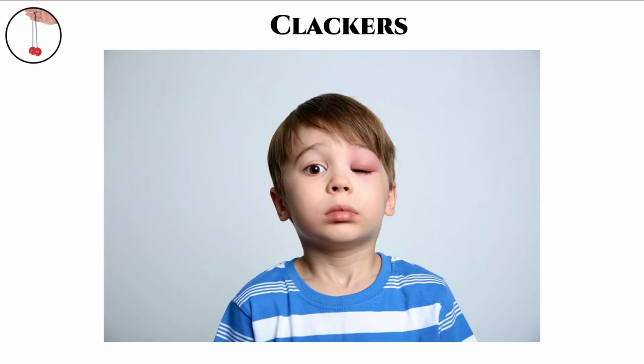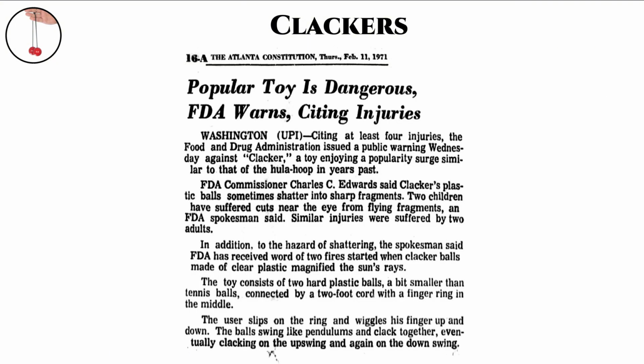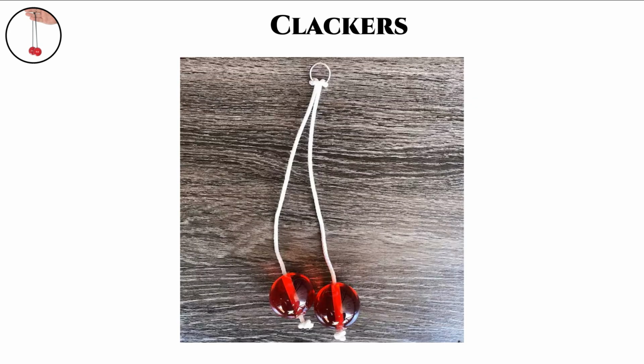The Consumer Product Safety Commission received dozens of complaints about broken clackers causing harm. The pressure mounted quickly on social media. Finally, in the 1970s, clackers were effectively banned. The Consumer Product Safety Commission issued warnings, and stores began pulling them from shelves. Manufacturers either shut down production or reworked the design using softer materials like rubber, which made the toy safer.